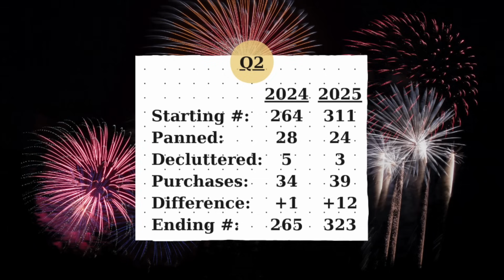So again, I try to wrap my head around the numbers. And sometimes I look at these numbers and I'm like, the math isn't mathing, but then also I get it. So that is quarter one comparisons. With quarter two comparisons, again, I'm not looking a whole lot at my starting and ending numbers because those don't reflect the same categories last year from this year. But I was pretty on par with, I panned 28 items last year and 24 items this year. I decluttered 5 versus 3, but I purchased 34 versus 39. So actually quarter two kind of feels normal.